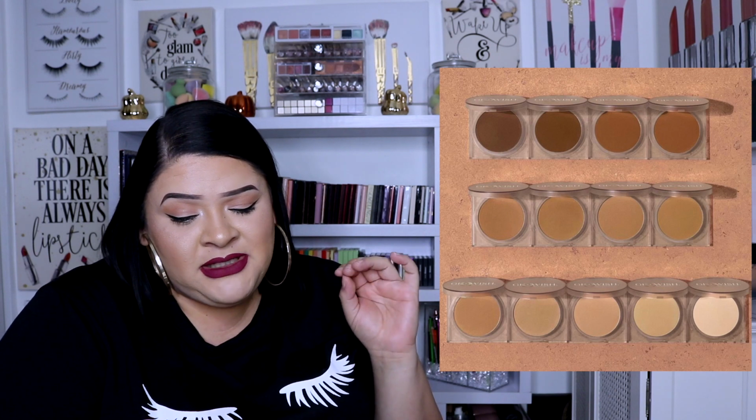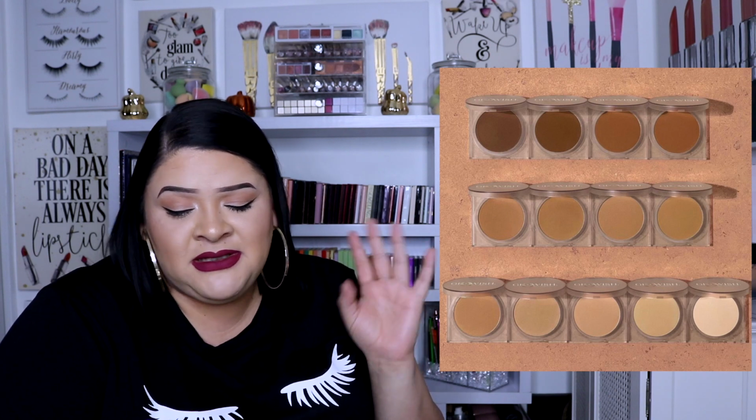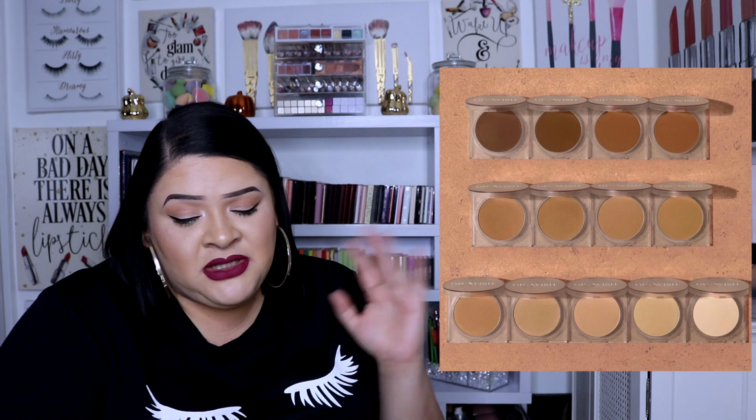And when I saw that it said luminous, I was like, no, pass. But then I read the description. It's a smoothing, breathable, luminous pressed powder infused with antioxidants and skin-loving ingredients. And it blurs the pores without settling into fine lines. 13 shades, transfer proof and fragrance free.